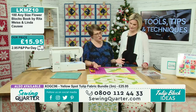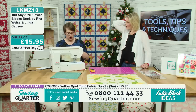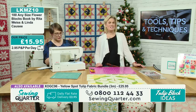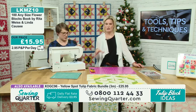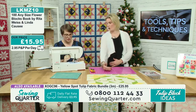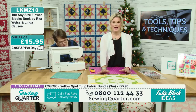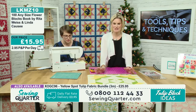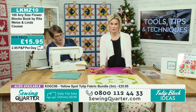You could do that in more earthy colours and have it look like a maple leaf. It would look very striking in the red bundle too. Any of those floral bundles that we've got today would work a treat. What I'm so impressed by is how we've made one block, but when you put four of them together, how gorgeous that is. It's a completely different look, and there's no reason why you can't do that with all sorts of different things.